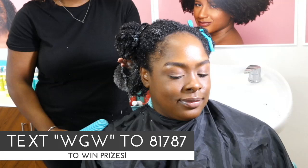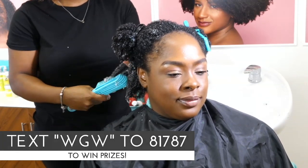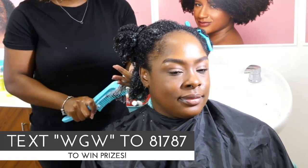Yes. And we have so many examples in the Curl Mixers group online of people saying, it didn't work for me at first, but I stuck with it, and now my hair is doing exactly what I wanted it to do.